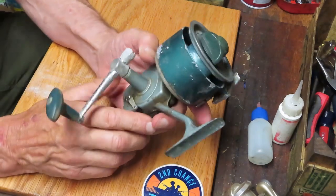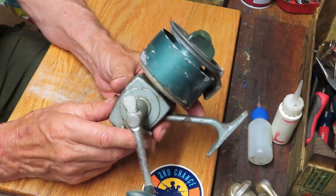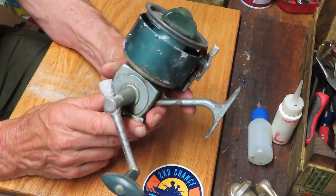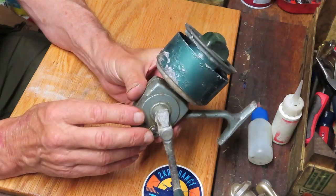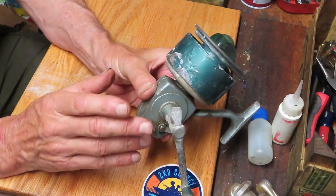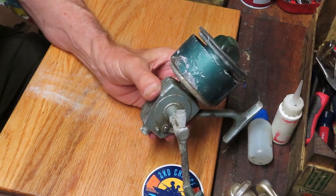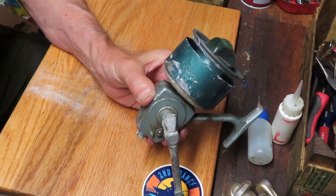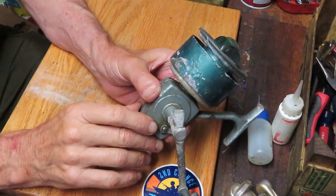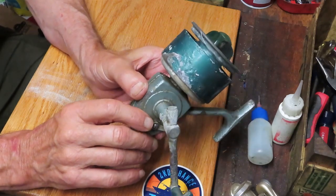This is an example of a reel that has not been maintained, but can be brought back, given a second chance, and it can go fishing again. Why do I say not maintained? Well, it's obvious that it was a salt water reel, and some of the tributaries we were fishing in was brackish water. We were coming up with all kinds of things, croaker and juvenile striped bass and eels and the like. And if you find an eel, generally, that's an indication that it's brackish water.